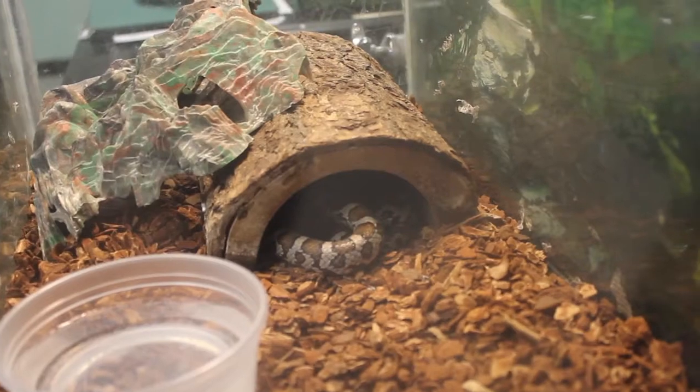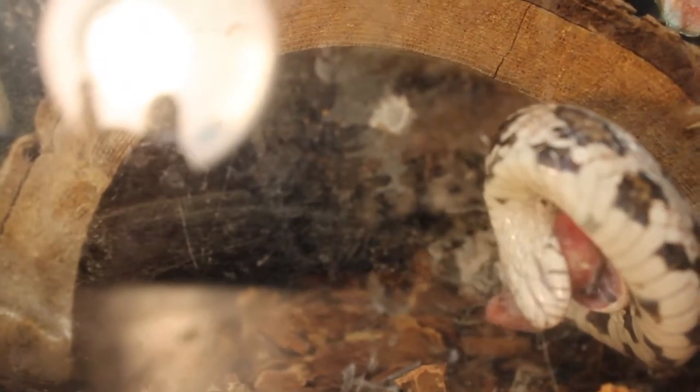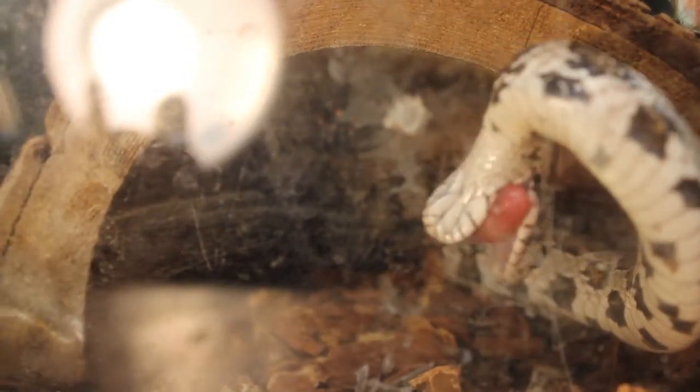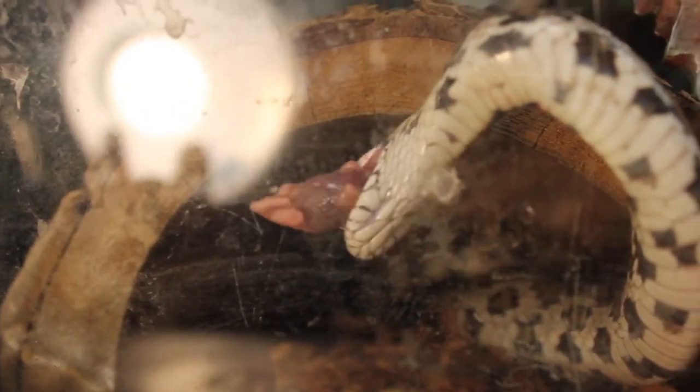Is there a size in between these guys and the one that you got before? Oh yeah, there are two sizes. Right, there's a small size and a medium size. Or no. There's a fuzzy size and then a small size. Fuzzy, I imagine, is maybe a couple days old. Mm-hmm. This is probably like a day old, is that? Yeah, I would guess.